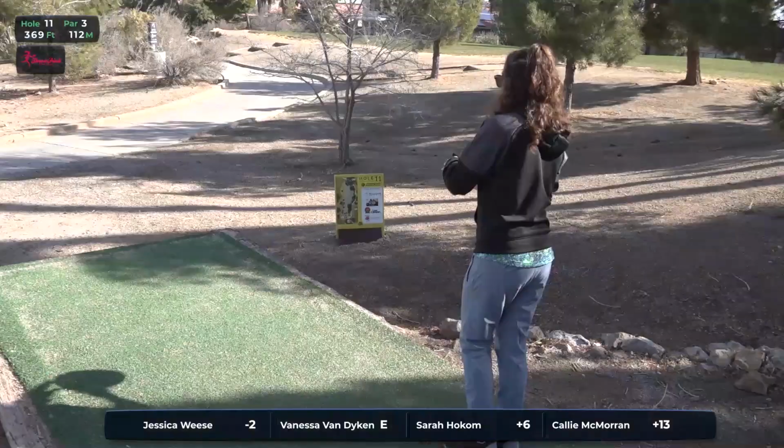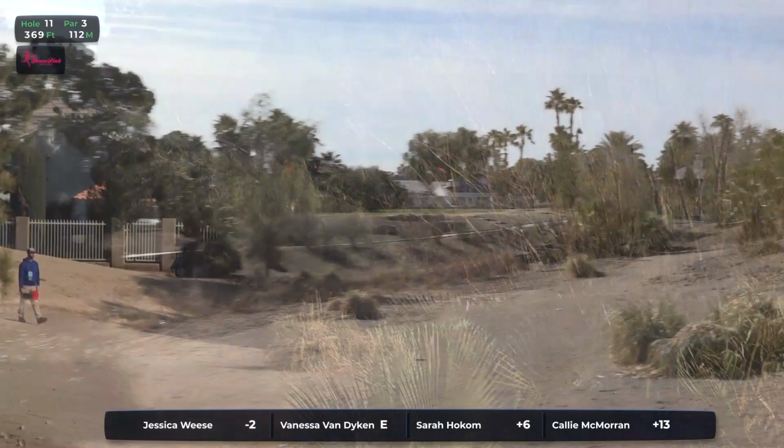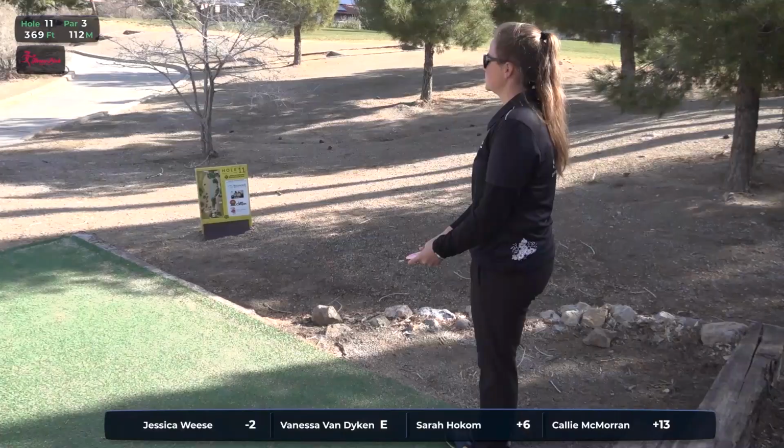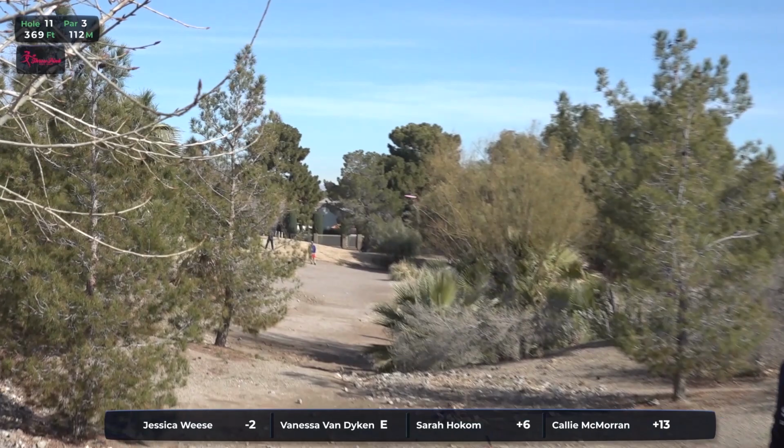Vanessa turns it over a little bit too much, catches a tree, but luckily bounces out and she'll be in the middle of the fairway. Yeah, and looking at some of that precision that you see from the forehand, there is a gap you have to hit when you're going right up the middle. And Jessica's done exactly that.